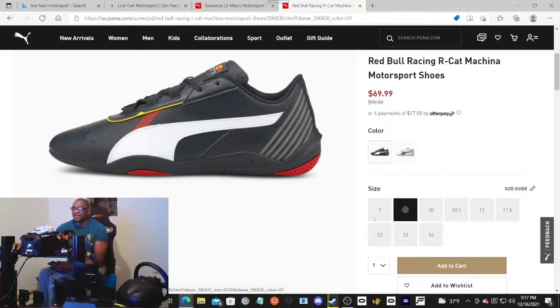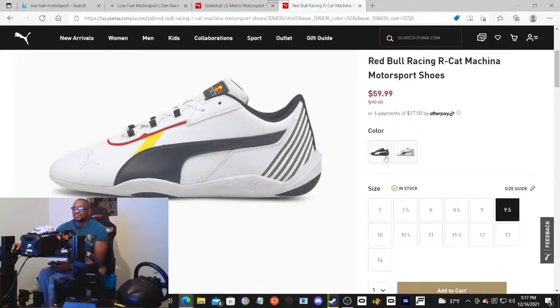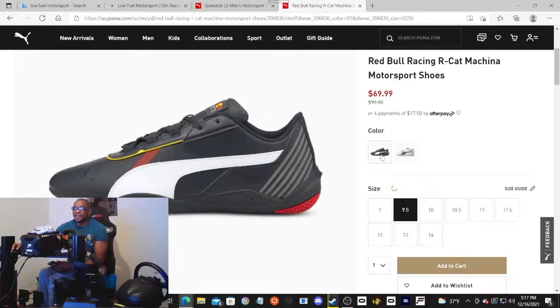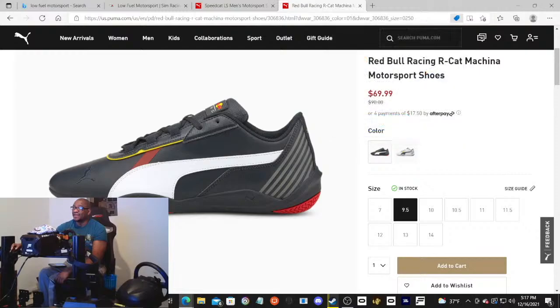Let's see here, do they have these in 9.5? They're in stock. Nah, I'm not too crazy about that. Looks like you can get them off of eBay, but nah.